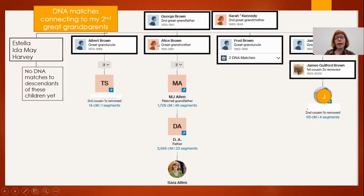Then you can see that I descend from their daughter Alice Brown. Here's me down here. Then they had a couple of other children, Estella, Ida Mae, and Harvey over here on the left. And so far, I don't have any DNA matches to descendants of those children, but we get new matches every day. And so I assume that one day I probably will get a shared match or a match with a descendant of one of those other children.